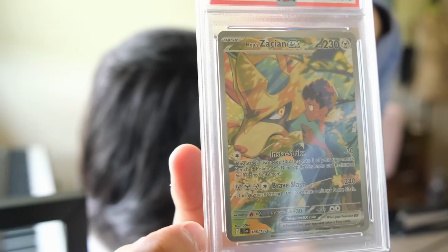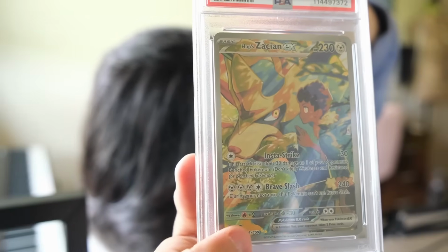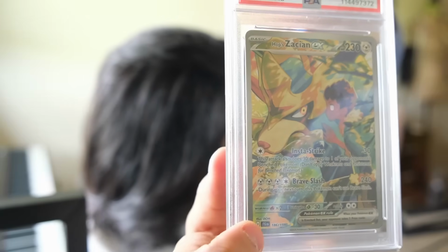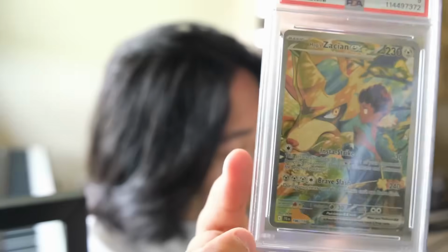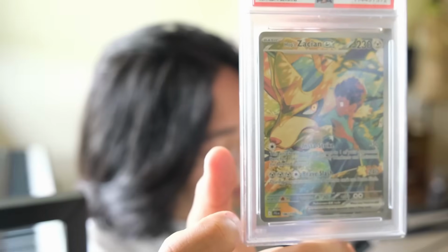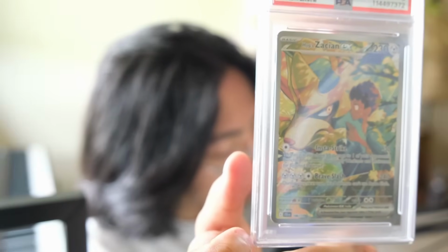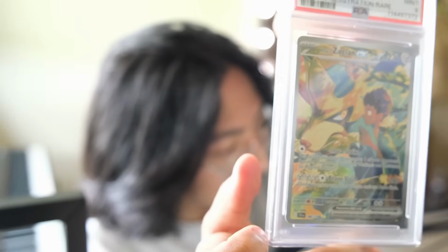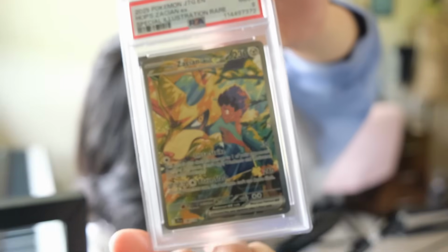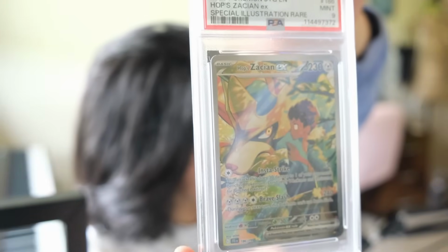And that's because if you look really closely, this bottom border is just ever so slightly thinner than the top border. I mean, it's not ever so slightly, it's pretty clear. And because that bottom border is too thin and the top was too thick, it marked this down all the way to a PSA 9. Literally everything is perfect about this card. Just that top bottom centering is what messed me up. And that's all it takes, really.